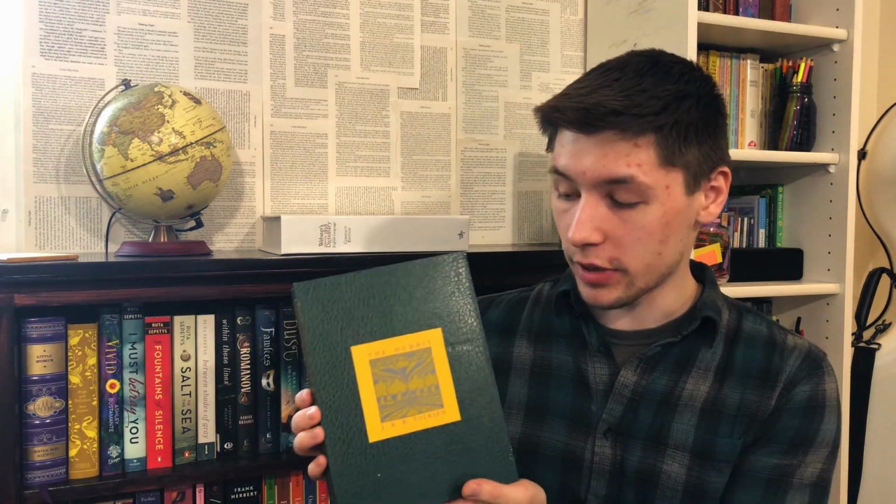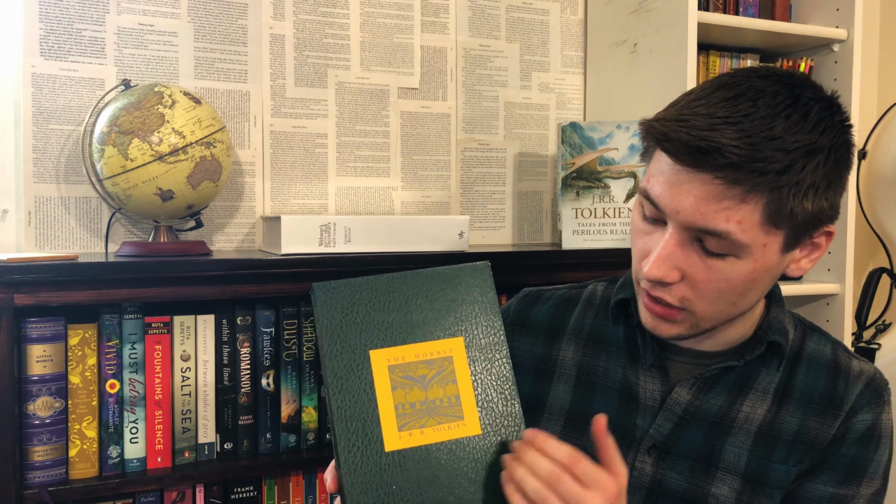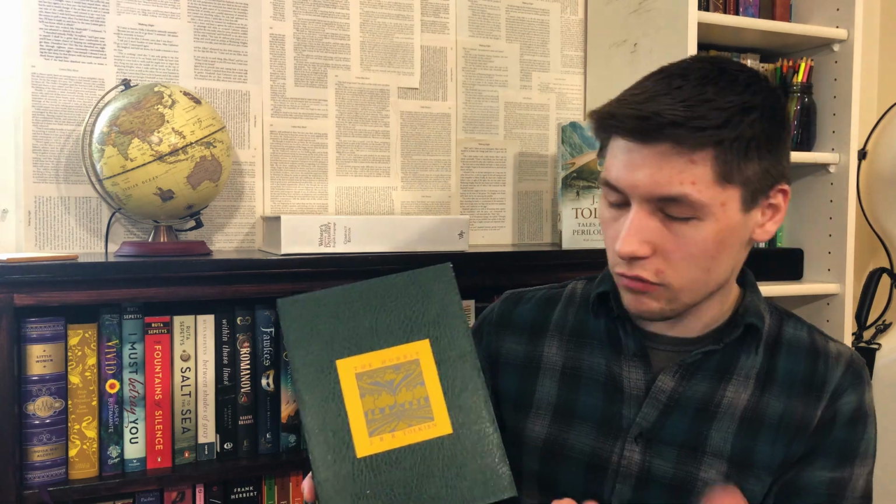The next book that I have is my illustrated edition of The Hobbit. This box case doesn't really look too spectacular. You've got a little bit of an image that you can't really tell. It looks like a forest with some mountains in behind it and a path of some sort, but you can't really tell what's going on with that. So this exactly right here, maybe a 3.